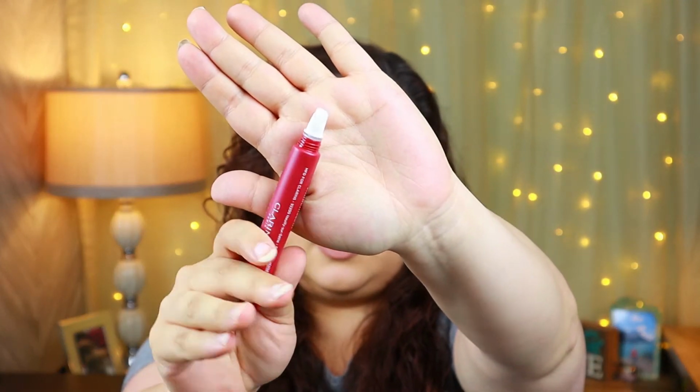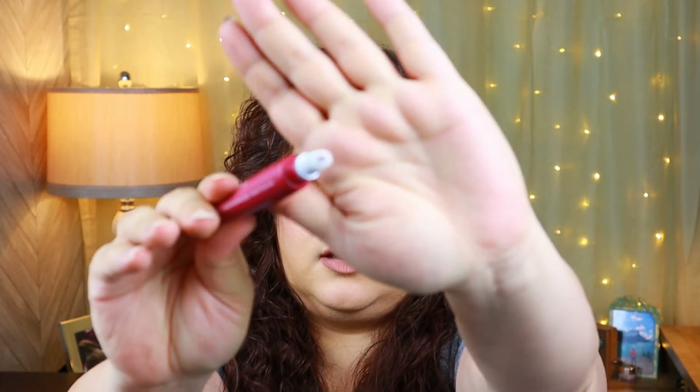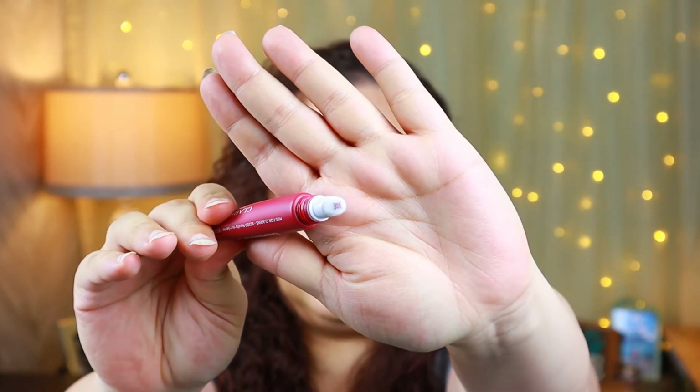Let's open this up and see what the color looks like. I think this is going to be a really beautiful fall shade for me. Since I am already wearing lipstick, I'll go ahead and do a swatch on my hand. The applicator tip is super cool. It looks like it has a sponge tip, and then you squeeze the tube to dispense the color. You can see it starting to come out. Oh, this is a really pretty raspberry pinky color. Hence probably why they called it raspberry.